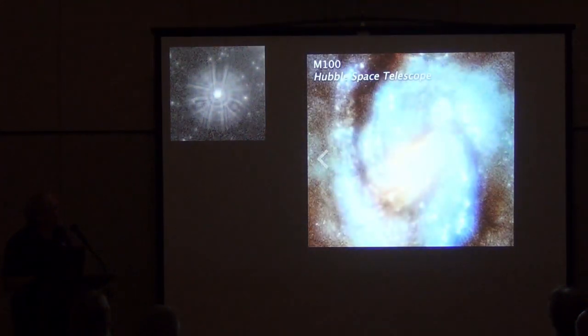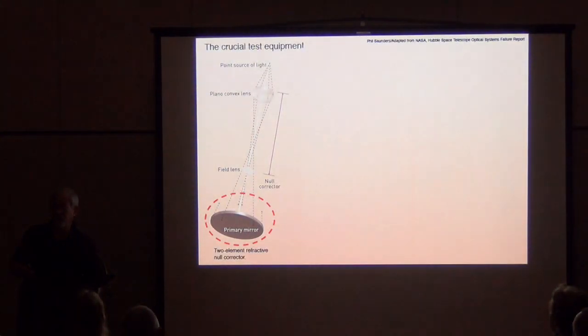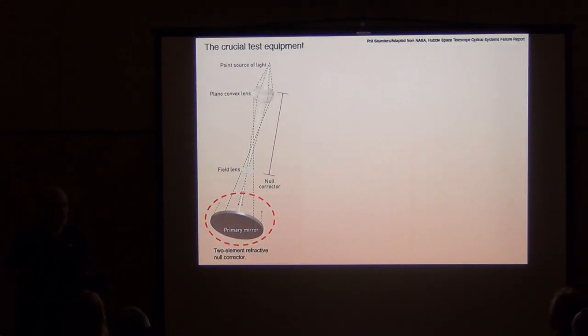And you can see that when you tried to take a picture of a galaxy, it kind of looked like you were looking through cotton wool or through an aquarium. Big disappointment, huge disaster, and lots of investigations as to what actually went wrong. So here's what actually went wrong. And part of the reason that the James Webb Space Telescope took an extra 10 years to get ready was because they did not want to have something like this happen again.